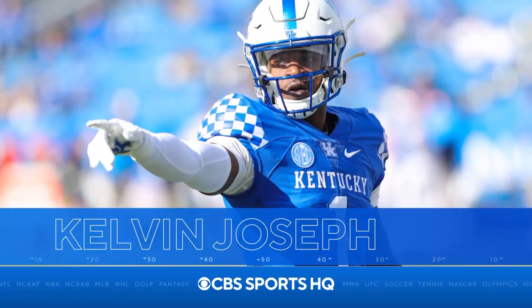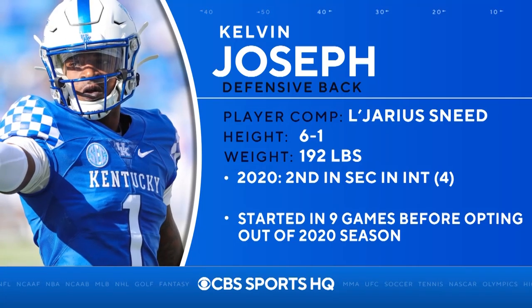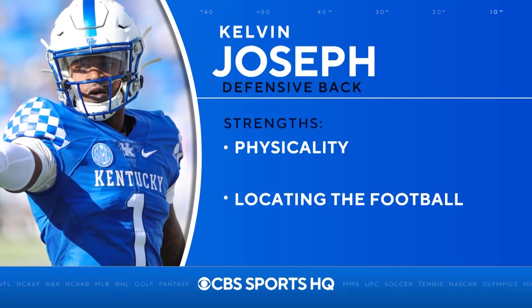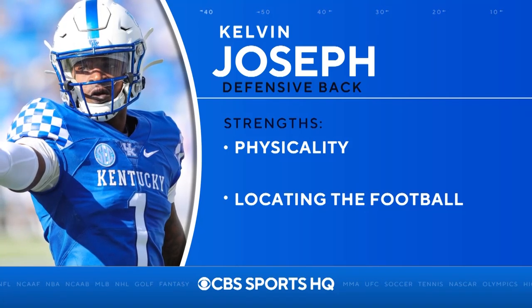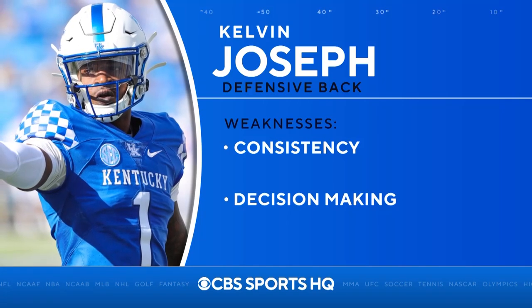He essentially has just 1 full season of starting experience and has been known to make poor decisions after the play has concluded. There is boom or bust potential with the selection of Joseph. My comparison for him is L'Jarius Sneed, who was one of the NFL's best rookies last season when healthy.